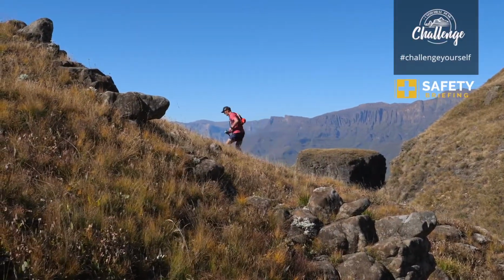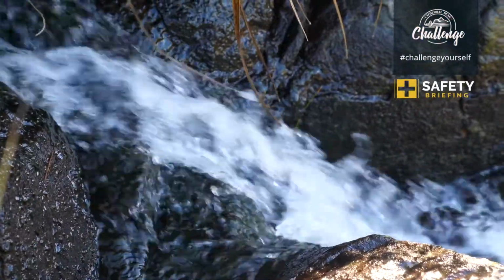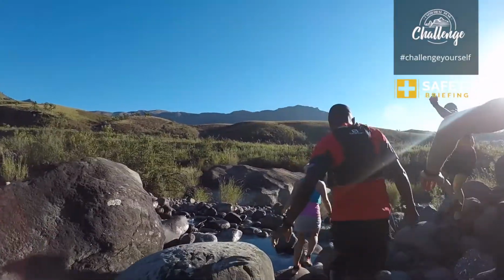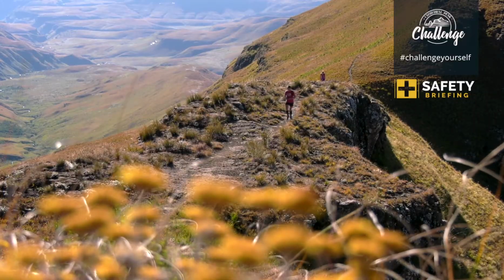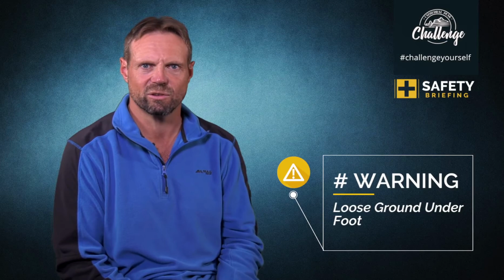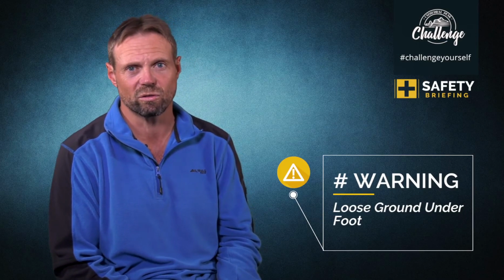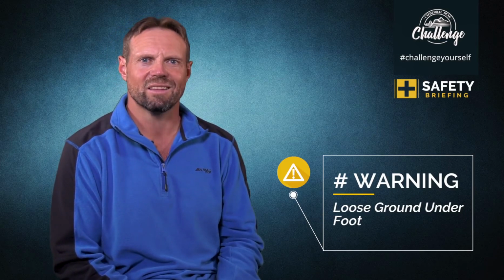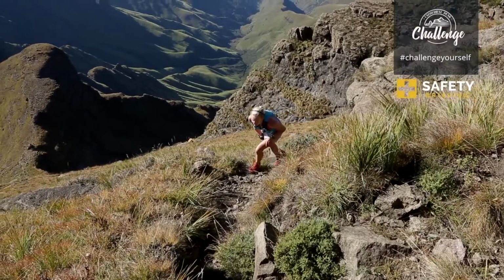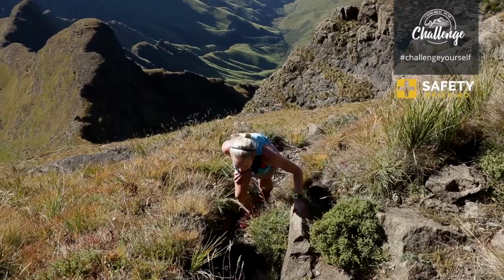That means that you're going to have to cross streams or rivers, depending on how much rain there has been, without a bridge. You're going to have to hop across and keep yourself safe. You're going to be running on terrain which may have loose ground underfoot, which first of all could cause you to stumble and fall. And secondly, on the very steep ground, could cause you to dislodge stones and rocks which might impact people below you.